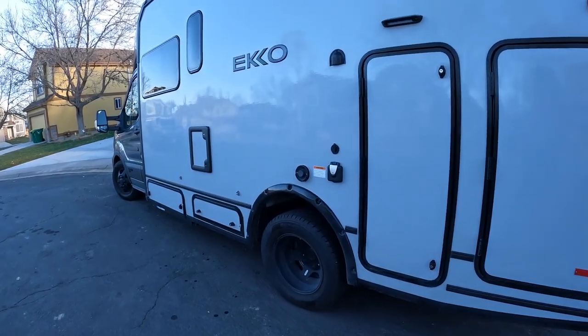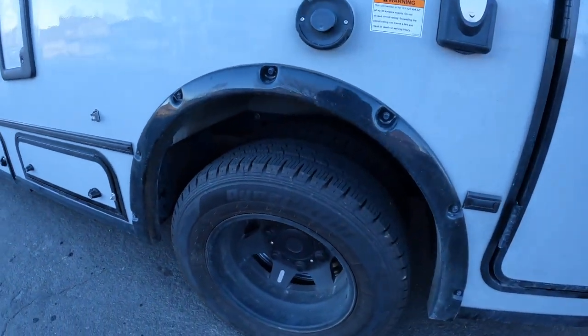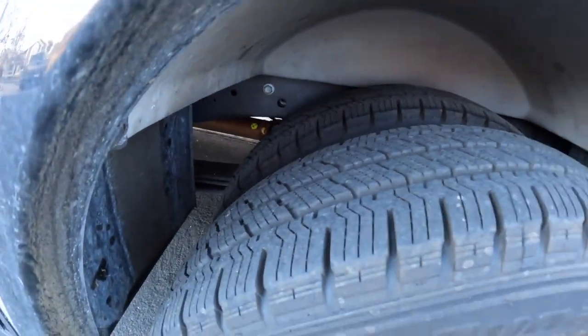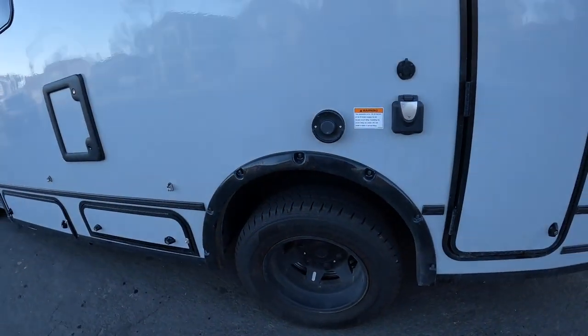Item 20 is tires. So both rigs come with a full-size spare, and the EKKO has more tires to deal with, because the back, if you can see in there, is a dually. Now, we've never owned a dually before, so it'll be interesting if there's some things we need to learn about that yet.